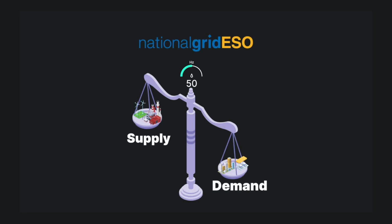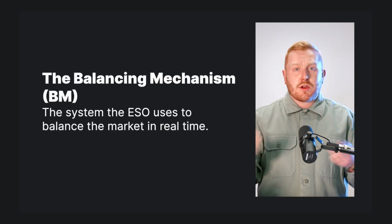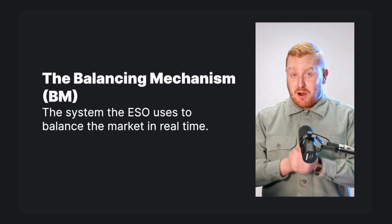Because of this, National Grid ESO puts provisions in place to make sure the system is always balanced enough to prevent a blackout and to keep frequency at around 50 Hz. Established in 2001 alongside the Balancing and Settlement Code, the balancing mechanism is the system that the ESO uses to balance the system in real time. Small adjustments made on top of the wider power market can be made through the balancing mechanism so that the ESO can keep the lights on.